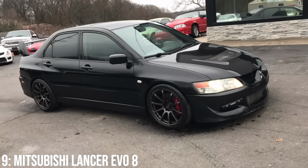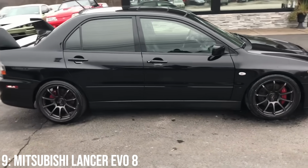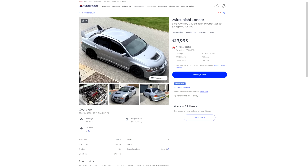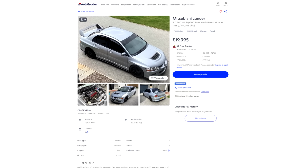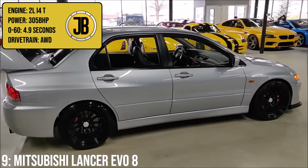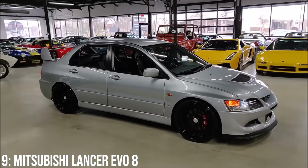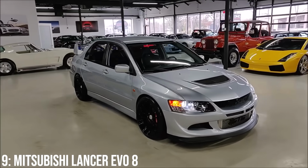For some this is a bit of a turn-off, but that doesn't reflect in price really, as the Evo 8 remains pretty well sought after and expensive all in, given they start at our 20k limit for this video. It comes with a 2 litre turbocharged inline-4 engine, making 305 brake horsepower, taking it to 60 in 4.9 seconds, which is helped of course by the fact that it's all-wheel drive for rally application.